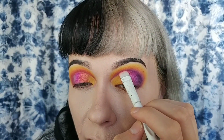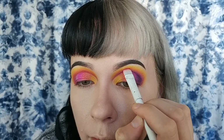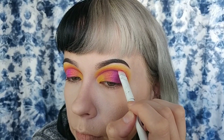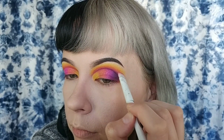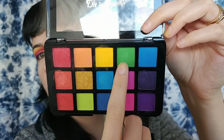Going into a flat brush from Wet n Wild, and I'm taking up some of the red on the tip. I'm going to hopefully intensify the red right above the purple. Okay, now that this eye look is taking forever and a day, I'm going to work on the lower lash line now. I'm going to take the shade Meanwhile, which is this green shade right here.